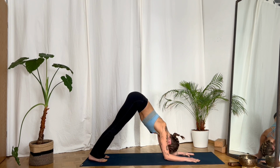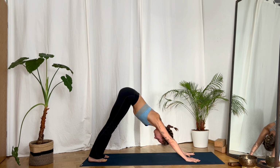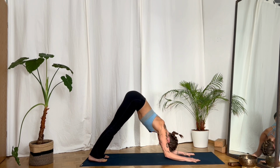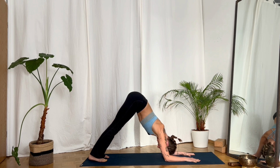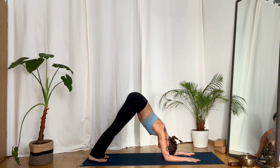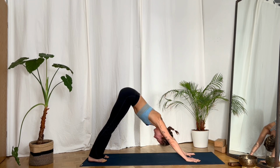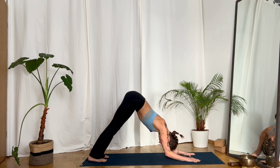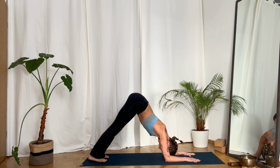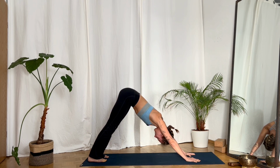Inhale, lower down. Exhale, press up. Inhale, lower down. Exhale, press up. Through all that, have a strong core. Inhale, down. Exhale, up. Very nice. So one more like this. Inhale, down. And with your exhale, press through your fingertips. Come all the way up into downward facing dog. Adho Mukha Svanasana. 3 breaths here.